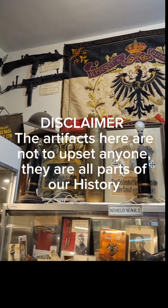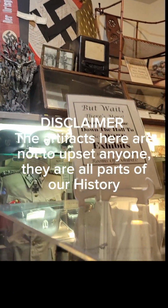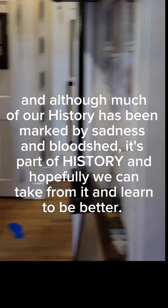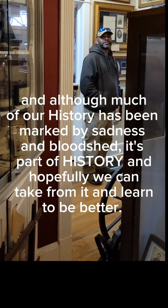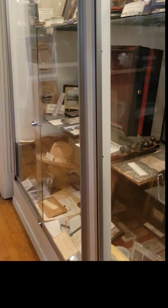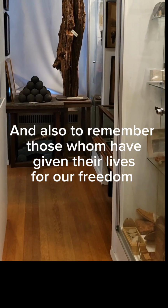Disclaimer: the artifacts here are not to upset anyone. They are all parts of our history, and although much of our history has been marked by sadness and bloodshed, it's part of history, and hopefully we can take from it and learn to be better. And also to remember those who have given their lives for our freedom.